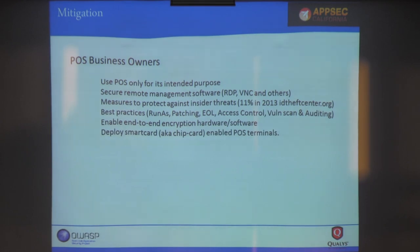The last thing is to deploy smart cards, chip and PIN enabled POS terminals. Now this is very easy for me to say, but it's a big issue, because if the customers don't have a chip and PIN card, then what are you going to do? You have to support the lowest common denominator, so you have to support magnetic card readers. Now, I think there is some law passed that all banks should issue chip and PIN cards in the US by the end of this year. And we'll see how that is rolled out and how the deployment goes.